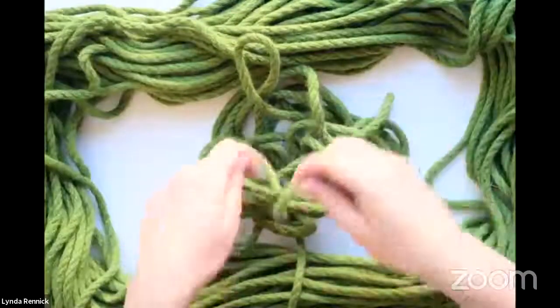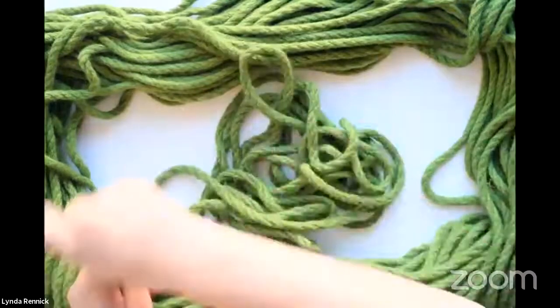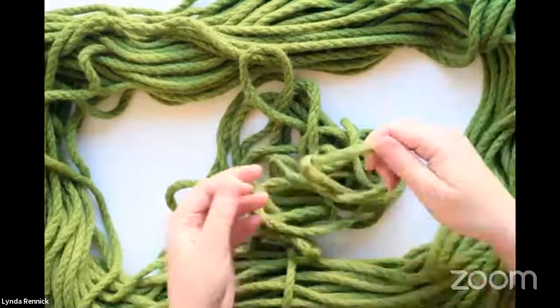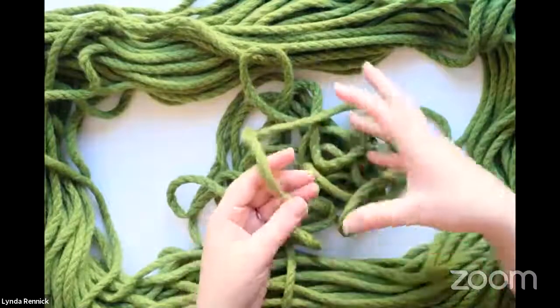And then I roll that into the ball. And when I've used up all this, I unwind a bit more very carefully, keep rolling the ball and just do it that way. So it's a lovely opportunity to kind of feel the yarn before you start crocheting.